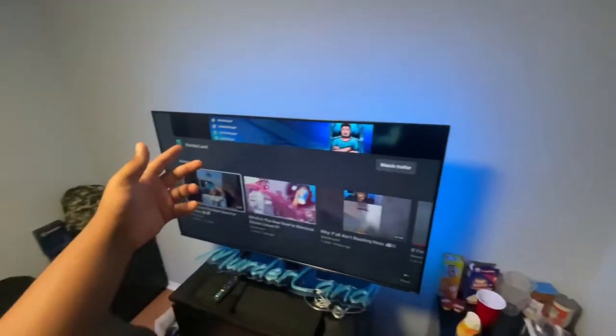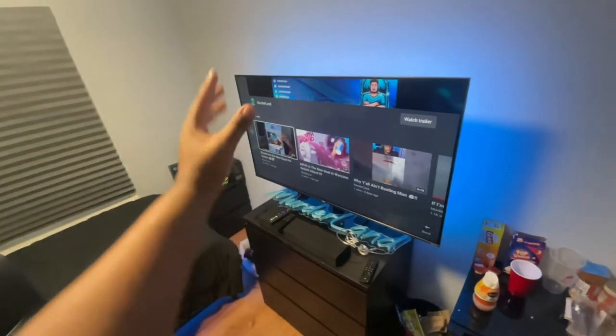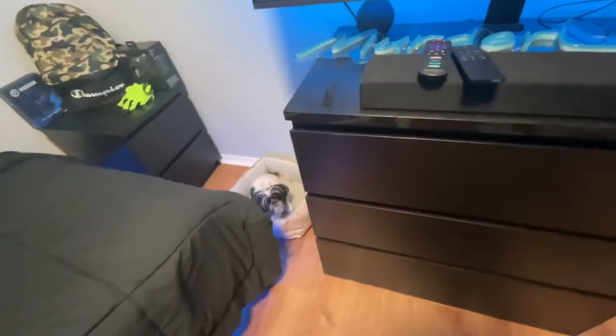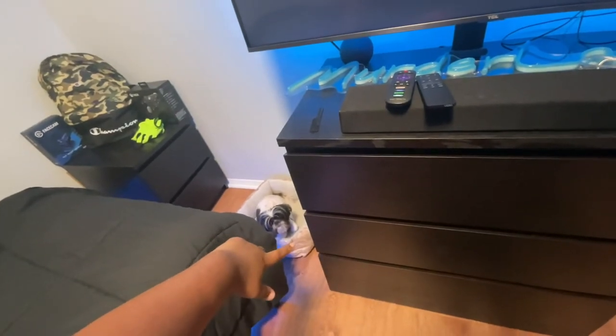We come over here to the entertainment center. You feel me? You got the 50-inch. Let me take a seat with my mom. Say hello, Molly. Say hello. This is my sister's dog. She got her own little bed. That's her own little area right there.